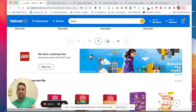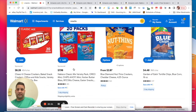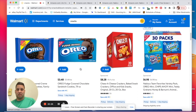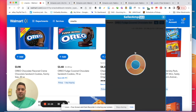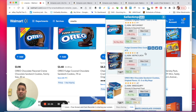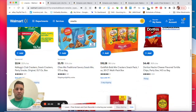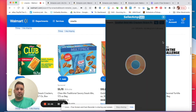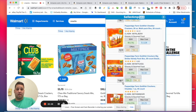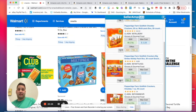Great value now. These have options. Let's see, Oreo. I know some Oreos are profitable. Fudge covered Oreo, high rank, two pack, no. Let's see, goldfish. Yeah, see, when stuff gets really big, the fulfillment fees get really big as well. So again, this saves us time. We don't have to go to Amazon. It's like you can only pay $2.50. Obviously, it's $10.